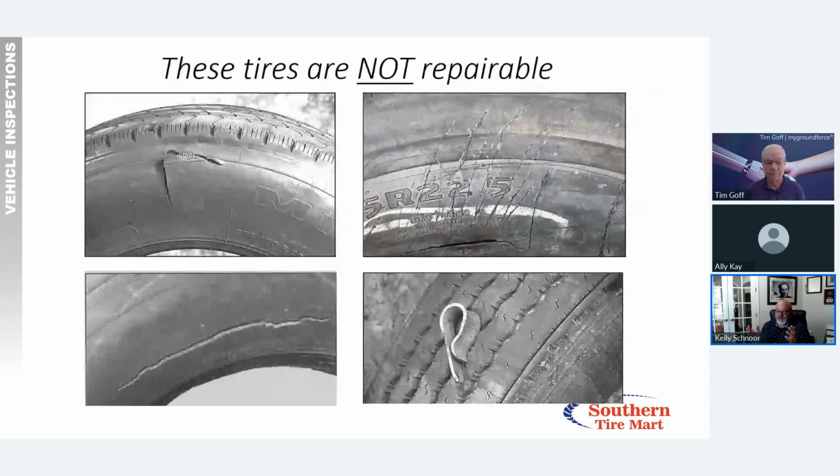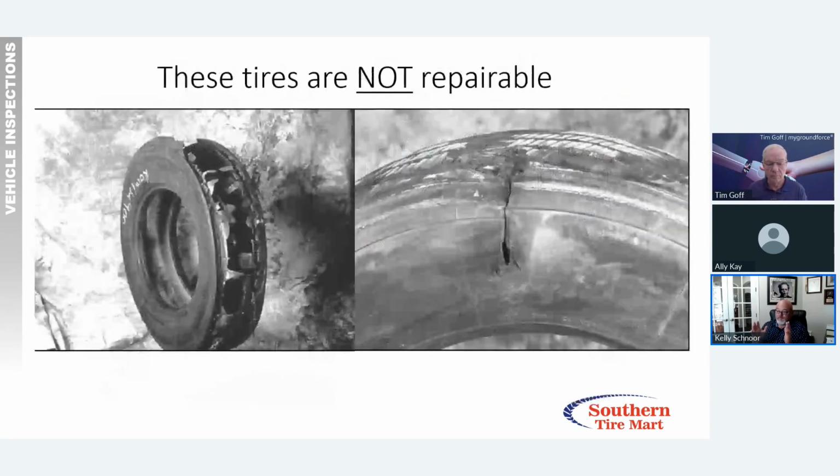So here are some of the other ones. The tire there, it says it's not repairable. Well, if in the bottom right-hand corner, that steel did not cut all the way to that first protector ply steel, that tire is repairable. Because if it's just the rubber on the outside, I can build that back up with the tread rubber, cure it, clean it up to make it run again, and it's for sure drivable on one of your trailers or drive axles.